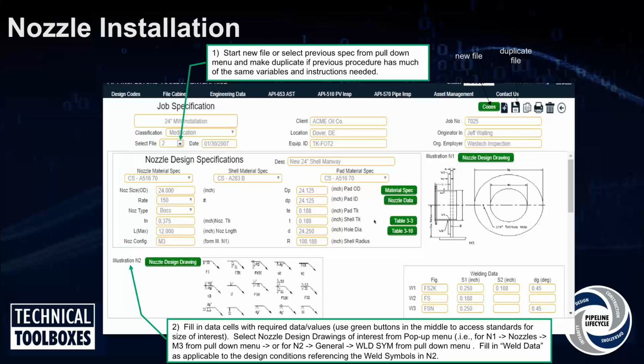You have nozzle data, in case you want to see what kind of schedules you have to choose from. You have table 3.3, table 3.10. You have your references to your weld types here. Then you have all the different types of welding that would be involved in a nozzle installation, and then you just fill in the weld data to give instructions to the mechanics there.